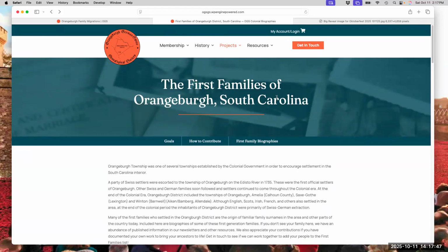This list is not a final list. We know there are some original settlers from the 1735 group of original Swiss who came into Orangeburg. They're not represented in the first family cases. As Billy said, I don't see that written up anywhere by a researcher. The Hug family, we know came in with that group. I don't have a Hug first family report, so it's not present up here. I'm currently working on a Hawk family, which I believe is connected back to the Hugs, and I might end up adding that at some point in the future.